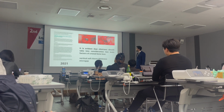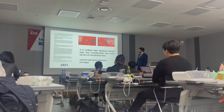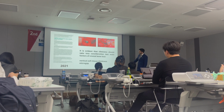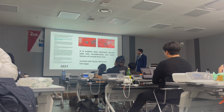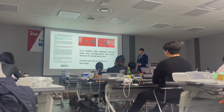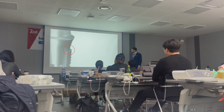So we should take into consideration also factors of crestal bone loss. There's also other factors that can affect our bone around the implants, which is the microgap, so the space between the implant and the abutment. And of course, as we already said, vertical soft tissue. So we are going to see also what can we do in order to increase the amount of millimeters we need around of bone and soft tissue around our implant.